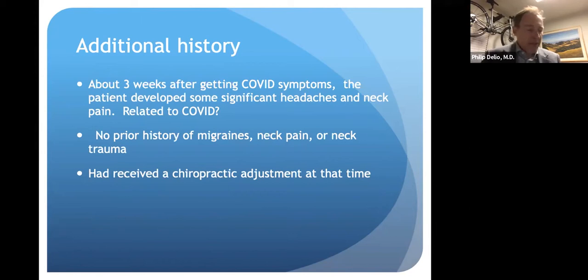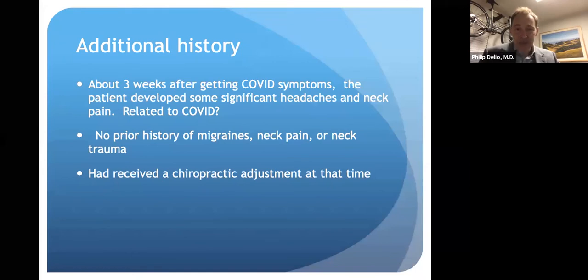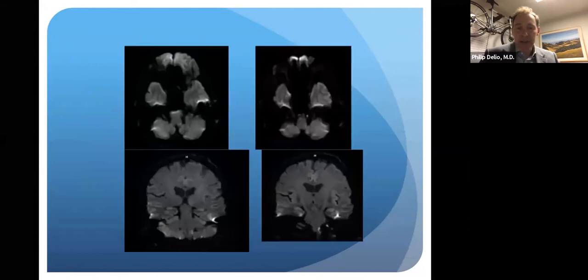Oftentimes, as is usually the case, patients sometimes volunteer more information with every subsequent evaluation and question. At this time, this individual said, oh, by the way, I did have a chiropractic adjustment after I got some headaches and neck pain after I got COVID. And we said, well, wait a second, what do you mean? Well, I saw a chiropractor, they did a neck adjustment because I was having these terrible headaches that I thought were related to COVID. And that was a few weeks prior to when I ended up having that surgery.